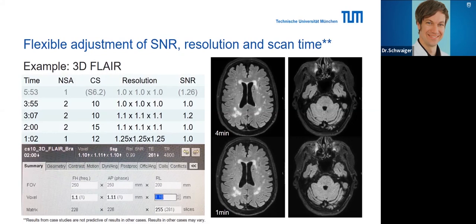And then comes in the major advantage of Compressed Sense. You just tune one factor and then you can have the same SNR as you had before. You have the same image impression, but you halve the scan time. And you can even go one step further. You can create a 1-minute sequence with a slightly lower resolution. This editing of the sequence just takes a couple of seconds.